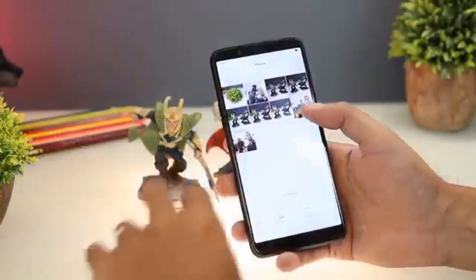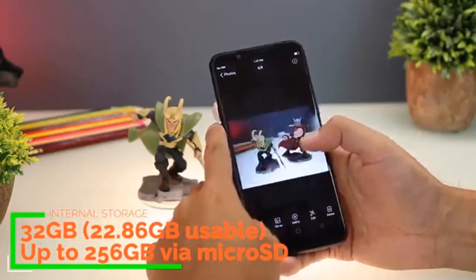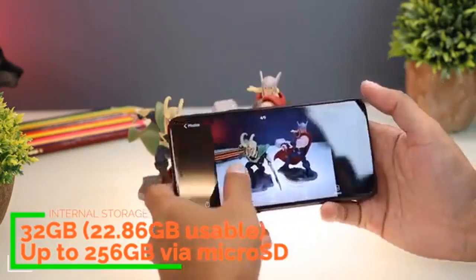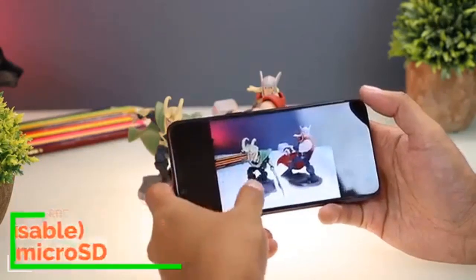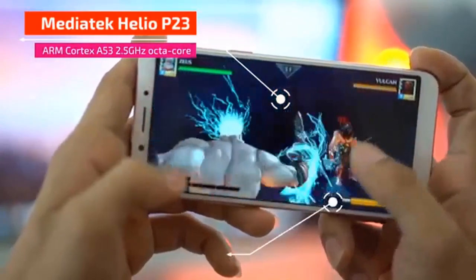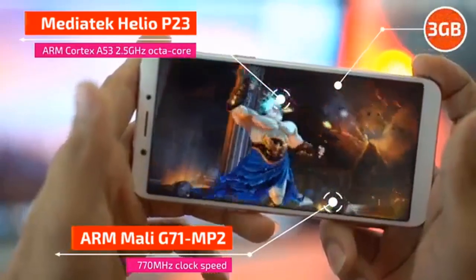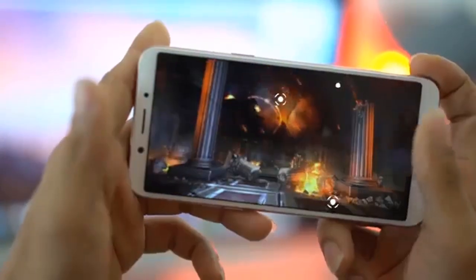is not bad. Out of the initial 32GB, you're left with 22.86GB of usable space, which you can expand via its dedicated microSD card slot or USB OTG. Powering the OPPO A83 is a MediaTek Helio P23 octa-core chipset, Mali G71 MP2 GPU, and 3GB of RAM. It's the same configuration as the OPPO F5 Youth.